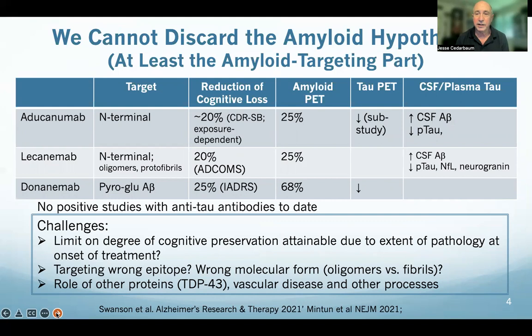We've been basically plugging away for a long time at the amyloid and tau hypotheses. And we find that even though we've seen very minimal effects, we're not in a position to totally discard the amyloid hypothesis, at least. Here are listed the results from 3 recent amyloid antibody studies, each of them regardless of the moiety targeted, is producing about a 20% reduction in the rate of disease progression.